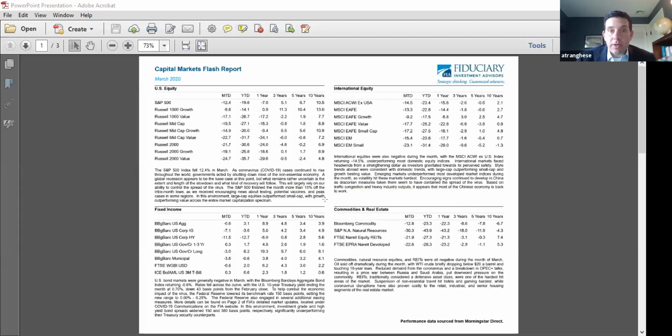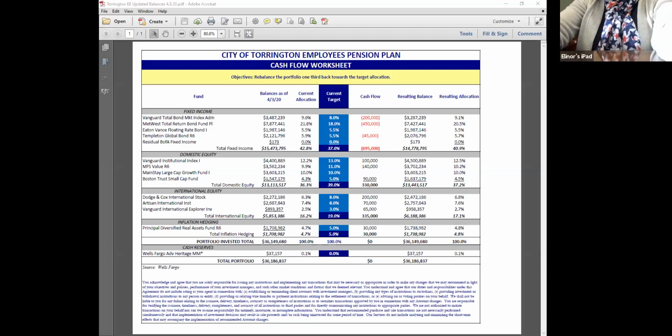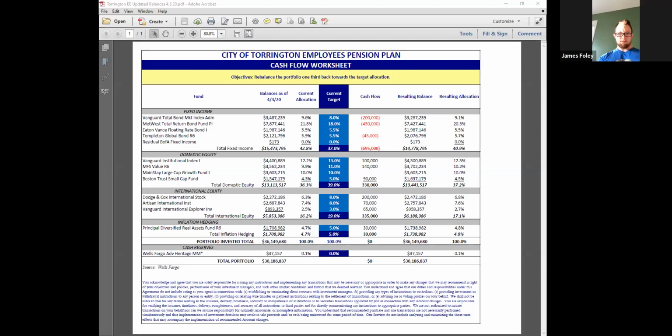So what I'll do here is let me switch to another screen, and I'll show you the... Do you see the same thing, or do you see something different? No, that's the cash flow worksheet. Okay, good. It looks different on my screen, so the cash flow.